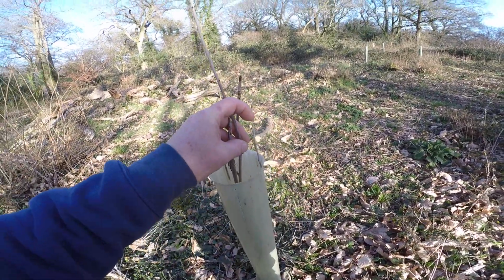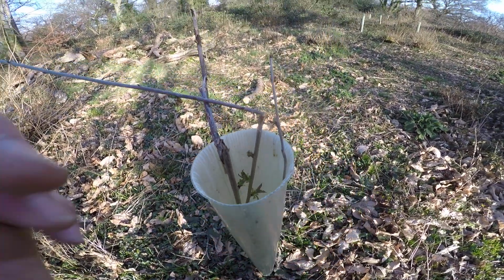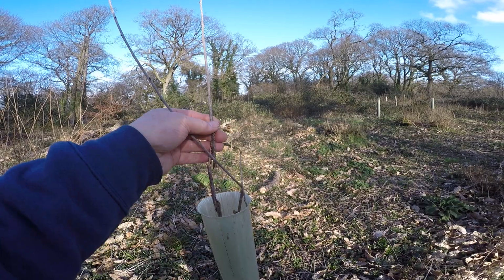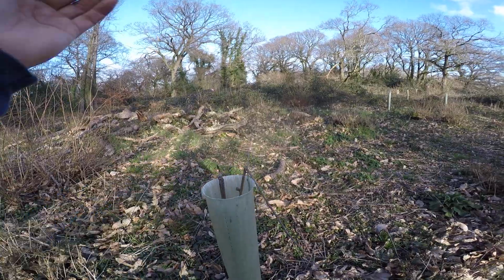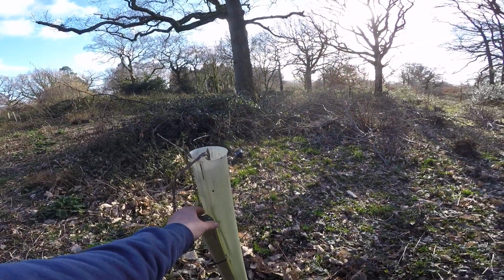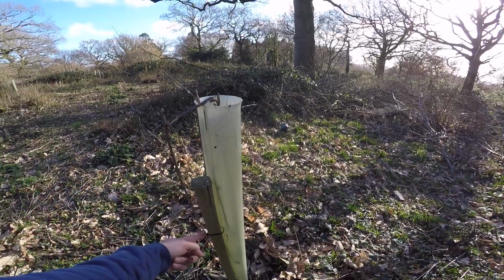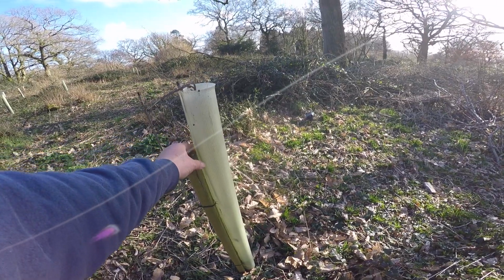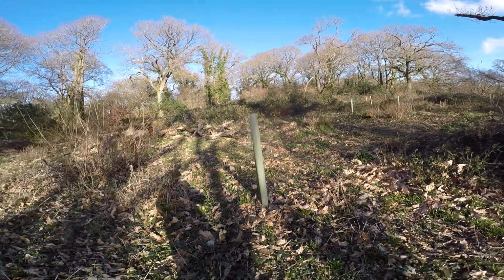One of the ideas of tule tubes is the tree sees a circle of sun looking up with shade around it, and it goes for that circle of sun and grows up tall and straight and true, and is more likely to become a timber tree in the future. But alas, this won't happen. It's bought the tree time, but because it's not been fenced against deer, you wasted this plastic, this plastic, this plastic, this sawn softwood brought in from elsewhere, to no real gain. What a shame.